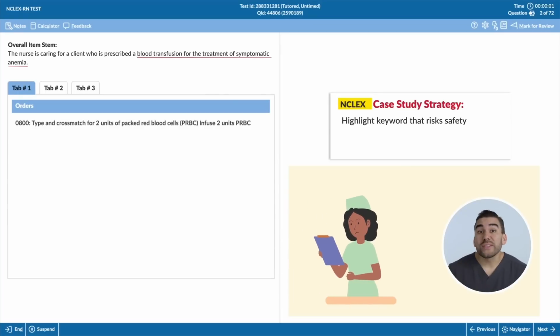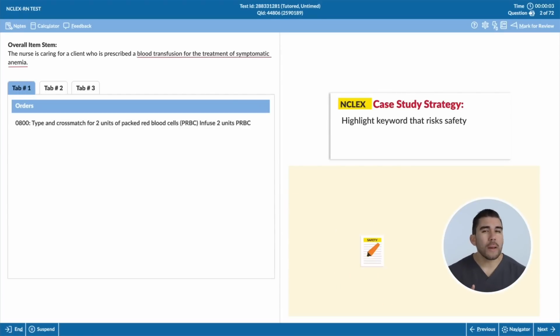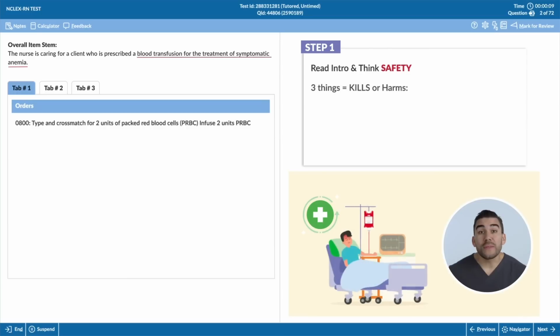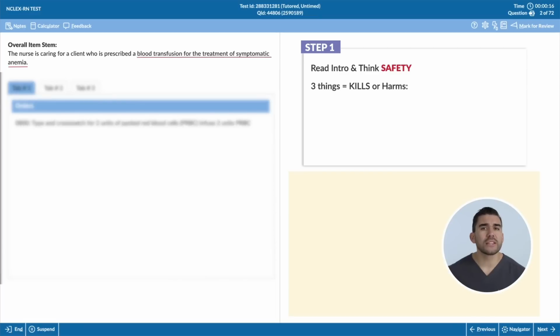All right, let's walk through this case study together. And always remember, mentally highlight the key terms that risk safety. So starting at the top. Step number 1, always think of 3 things that are going to either kill or harm for blood transfusions for symptomatic anemia. Now, before looking at the nurse's notes, always think of 3 things that are going to kill or harm.